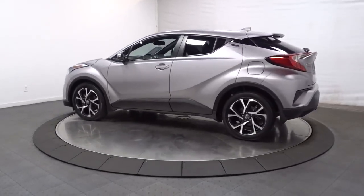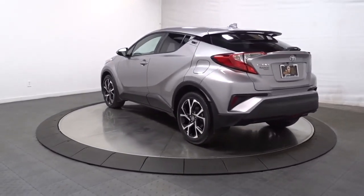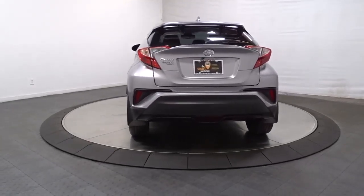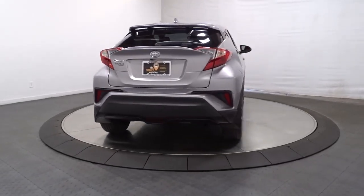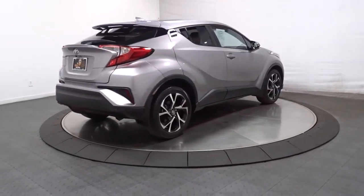It delivers a flexible interior to help you handle cargo, driver assistance features to keep you safe and focused, a touchscreen infotainment system, and agile handling, all wrapped up in a bold, chiseled package. Feel the energy that comes from driving outside the box.